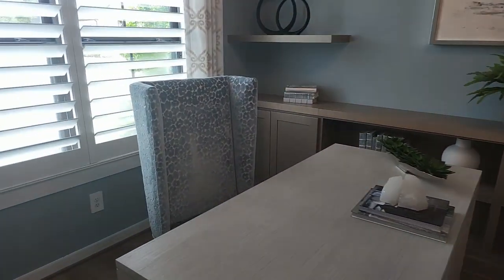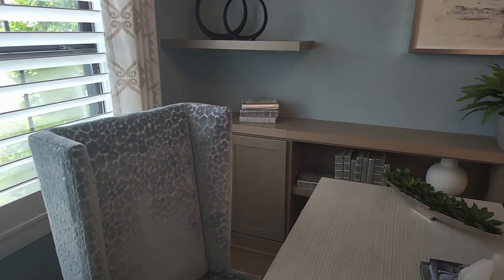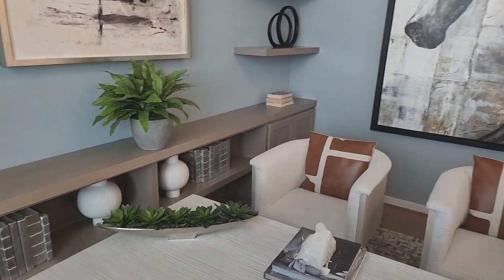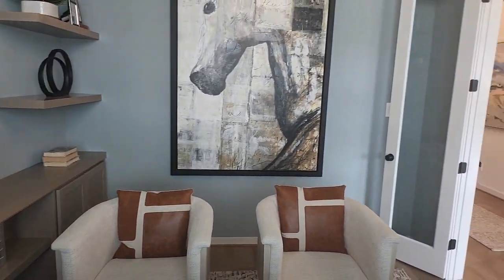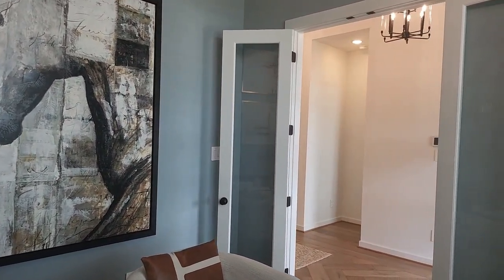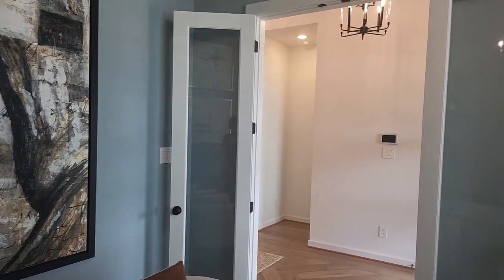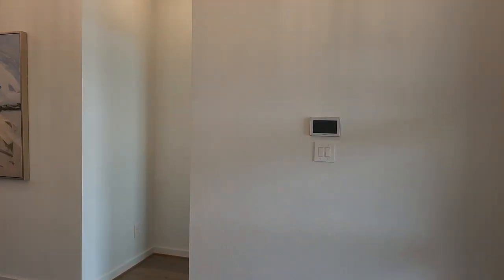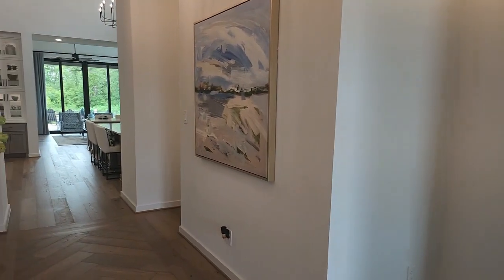Now, if you're curious what schools this home is going to be zoned to, make sure before you sign that contract that you do ask, because this community is actually zoned to two different elementary schools. They are Huggins Elementary and Morgan Elementary. Now, the middle school is going to be Roberts, and that's going to be for sixth grade students only. Then you have Lehman Junior High for seventh and eighth graders, and then the high school will be Fulshire High School.